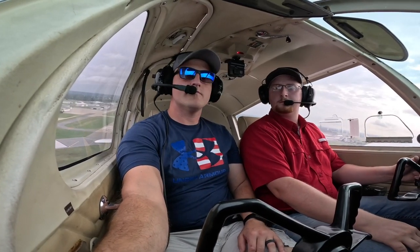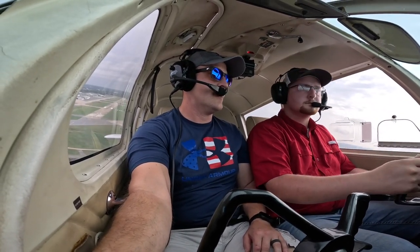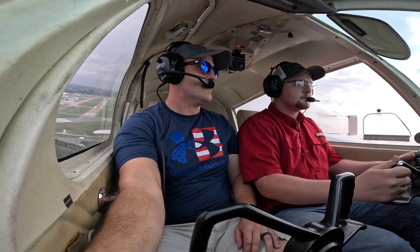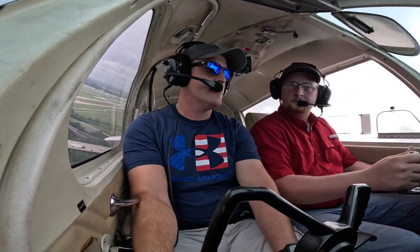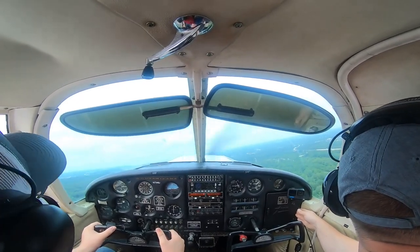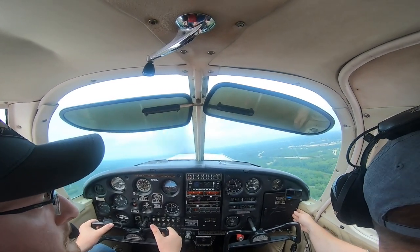Cherokee 48 Juliet, make right close traffic. Right close for 18, Cherokee 7348 Juliet. And Tower, this will be our last touch and go here. We're going to head back to North Little Rock after this one, if it works for you guys. Cherokee 48 Juliet, roger. Stay right. That was 4637, runway 22 left, clear for takeoff, fly runway heading. Runway heading, 22 left, clear for takeoff, SkyWest 4637.